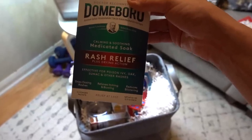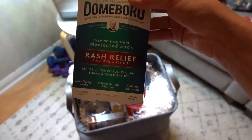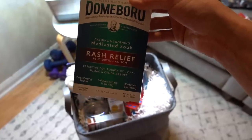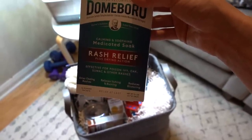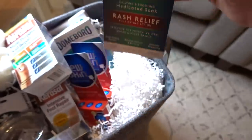It's great if you have hidradenitis suppurativa and you get one of those painful nodules that drains. The sinus tracts that drain. This can be really helpful. You can take the reconstituted soak, soak a cloth, and make a little compress with it, really good.